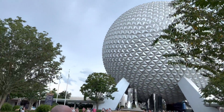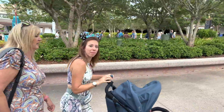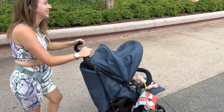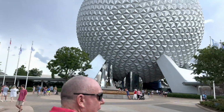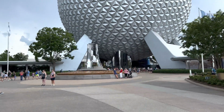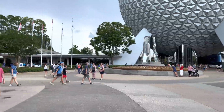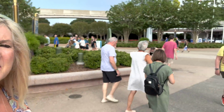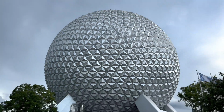Fast forward a few hours and welcome to Epcot. We are in Epcot, me, Laura, Mum and Dad and Baby Jude for his first visit ever to Disney. Sarah and Scott are on a date night, so we've just headed in and we're going to maybe do Finding Nemo or something like that. We're just going to have a couple of hours just to see what happens, see how it goes. Yeah, we'll get a nice picture now. Yeah, plenty of pictures going to happen.